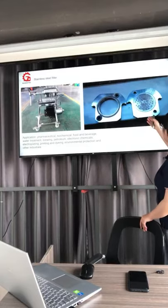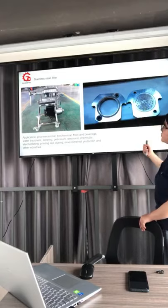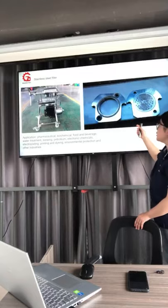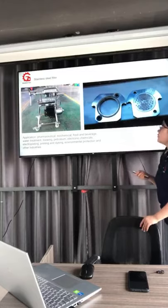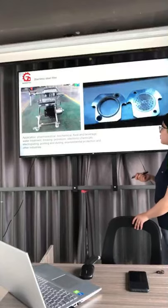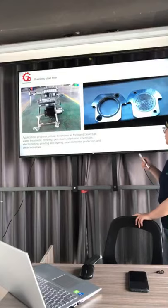First thing here is the screw tab. This type of device is only used for fine material. If the material is very big, it will block the filter. For this type of filter press, you can find it in the pharmaceutical, biochemical, food, beverage, water treatment, brewery industries, etc.